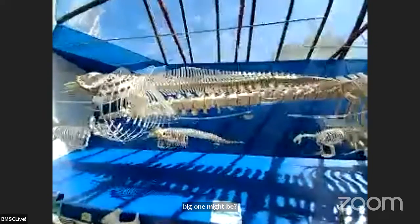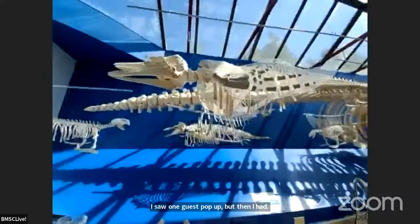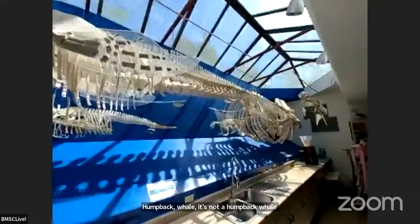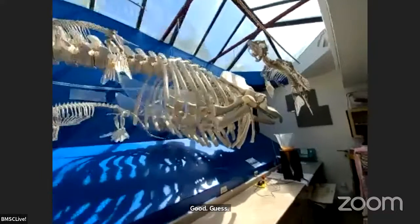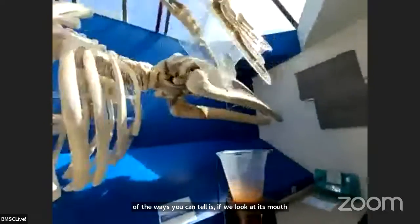I saw one guess pop up, but then there's another tab open on the phone, so I missed it. Humpback whale. It's not a humpback whale. Good guess. Killer whale. It's not a killer whale, and actually one of the ways you can tell is if we look at its mouth. This whale does not have teeth.